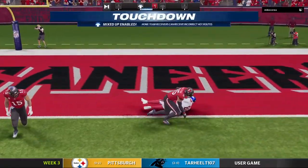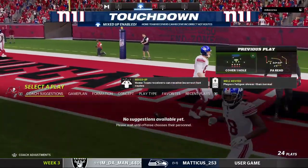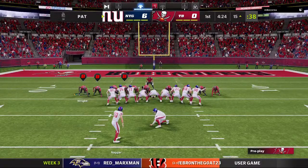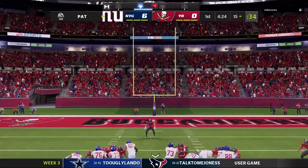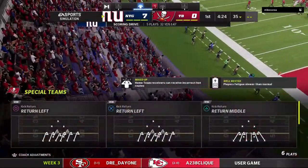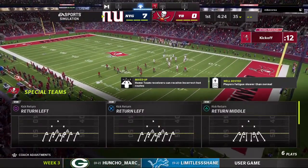And he's got it. Touchdown, Giants. Mike Gesicki, his first touchdown of the new season. And the Giants are going to take a first-quarter lead. Extra point by Nagar is up and good. And it's now a 7-0 game. Buccaneers, nothing.